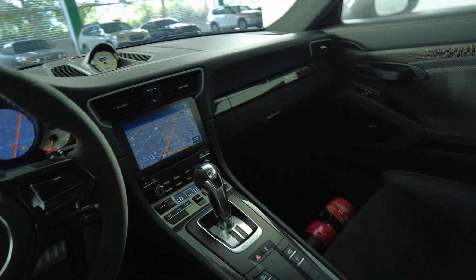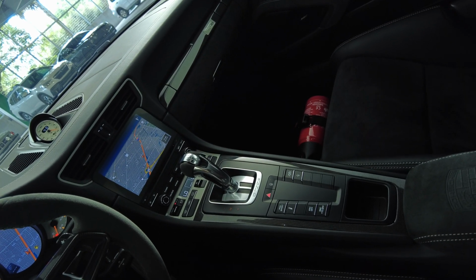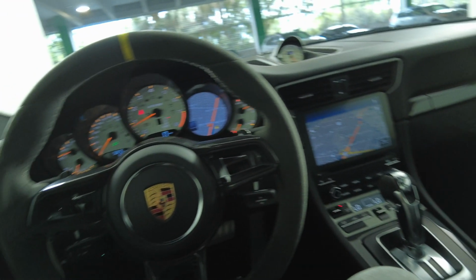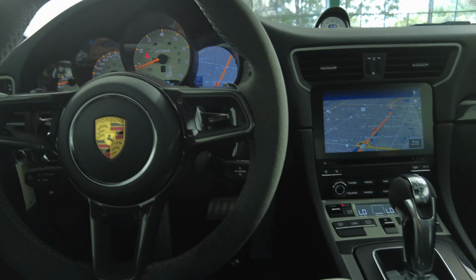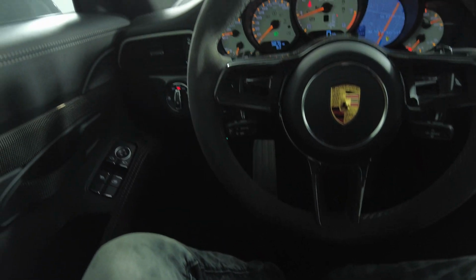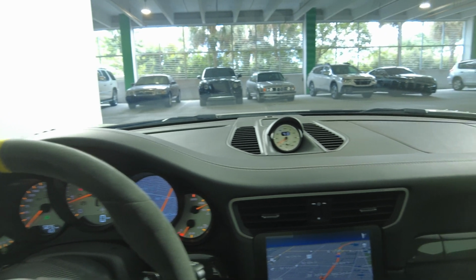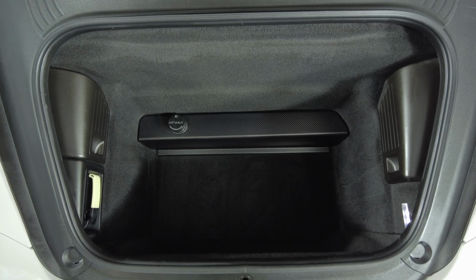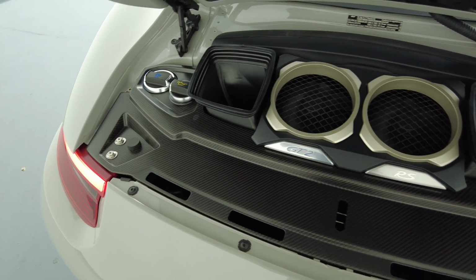Let's start off with the center console. Perfect. Let's have a look at the steering wheel. The steering wheel looks perfect as well. So the interior of this car is in excellent condition. Let's have a look at the trunk. And last but not least, the engine bay.